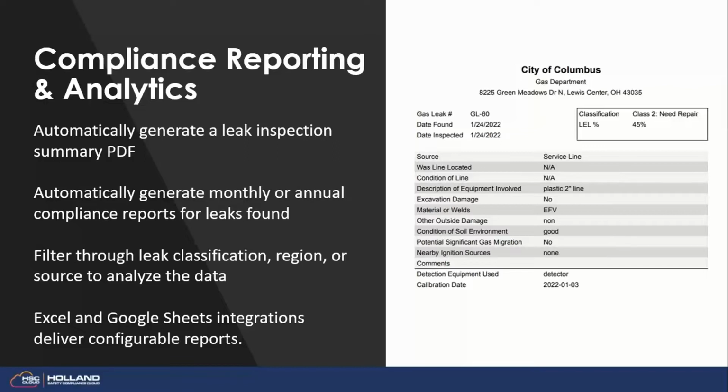You can have these reports built automatically, so you don't have to spend 20, 30 minutes building them. You can also have PDFs generated for every leak you find. If, for every one that affects a customer, you want to give the customer a summary of that leak report, you could do that here. It really gives you the ability to analyze the data you're collecting in the field so that you can use it to perform better maintenance activities and figure out where most of your gas leaks are, so you can reduce them in the future.